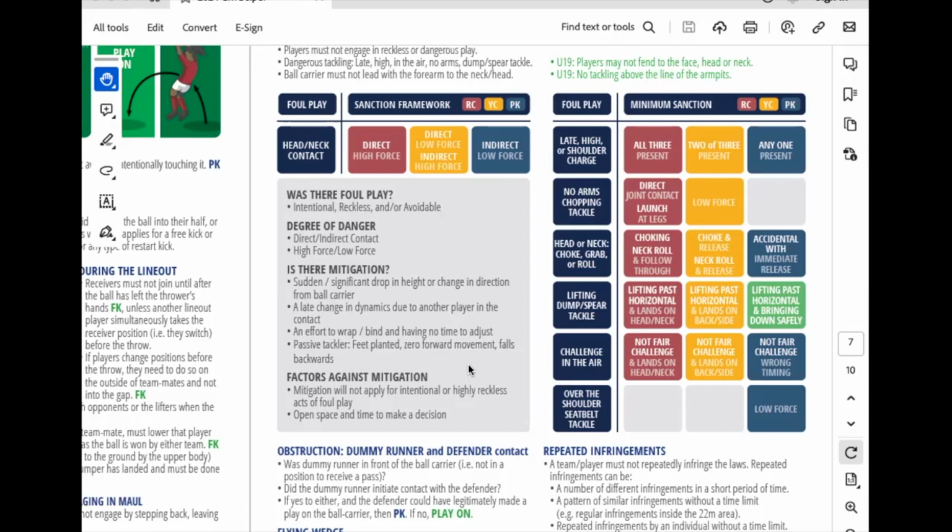There's agreement that a swinging arm tackle to the midsection with a high degree of force, or a low degree of force, is probably going to be low. It's all swinging arm. So, a clothesline is back, so direct. Yeah, it's head/neck.